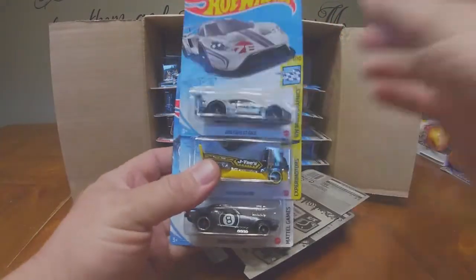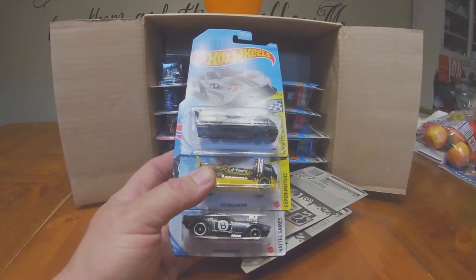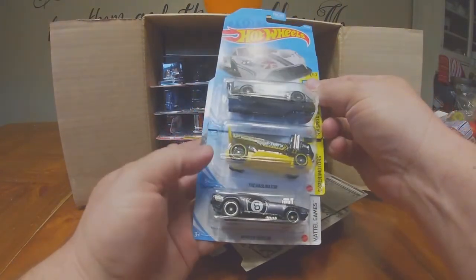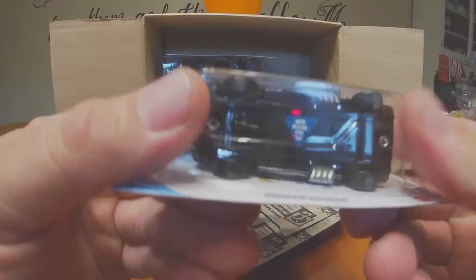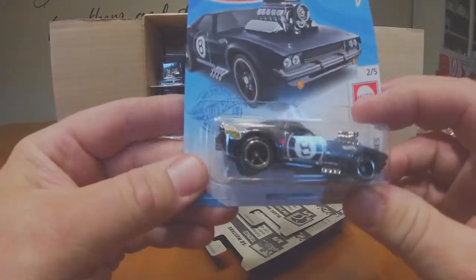The first one we're going to have is a... If I didn't drop one, it wouldn't be right, would it? First one we're going to have is a 2016 Ford GT. And then the Hollinator. And looks like we're going to have a Roger Dodger for a... right there it is, if y'all can see it, if I can get it in focus on the camera. See the little circle right up under there? We're going to have a treasure hunt right here.